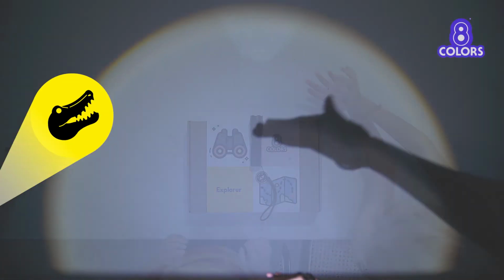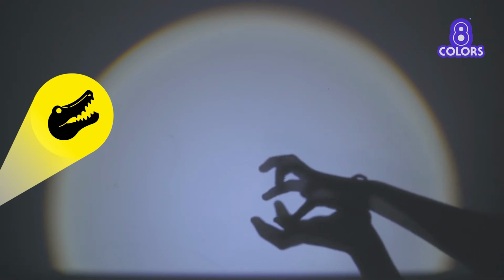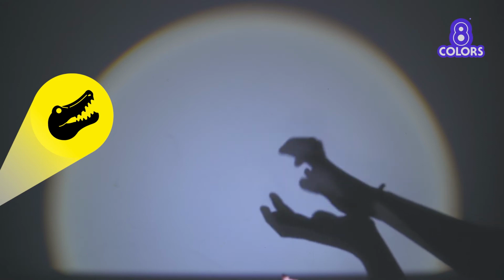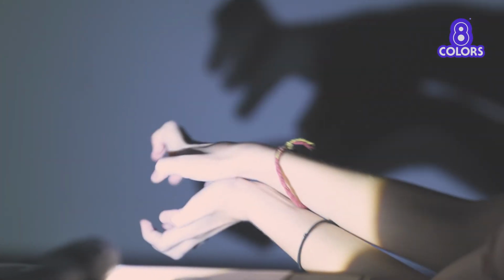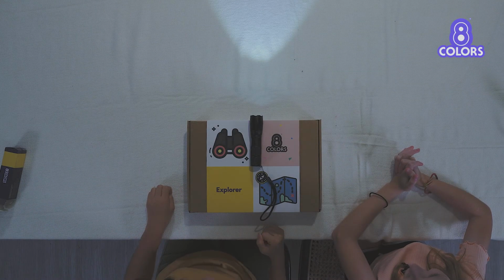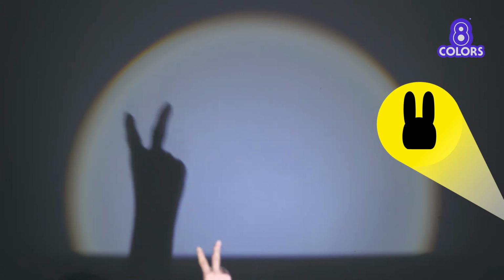To make a crocodile, put one hand on top of the other and then curl your fingers to form the teeth. Jump, jump, jump! It's easy to make a bunny. Just hold up your fist in the air, stick out two fingers, and then you're ready to hop. Hop, hop, hop!